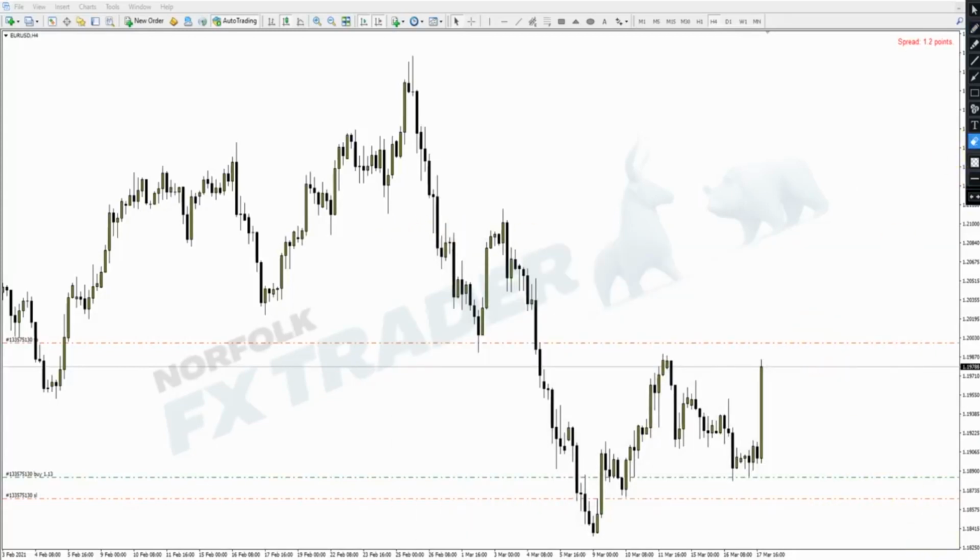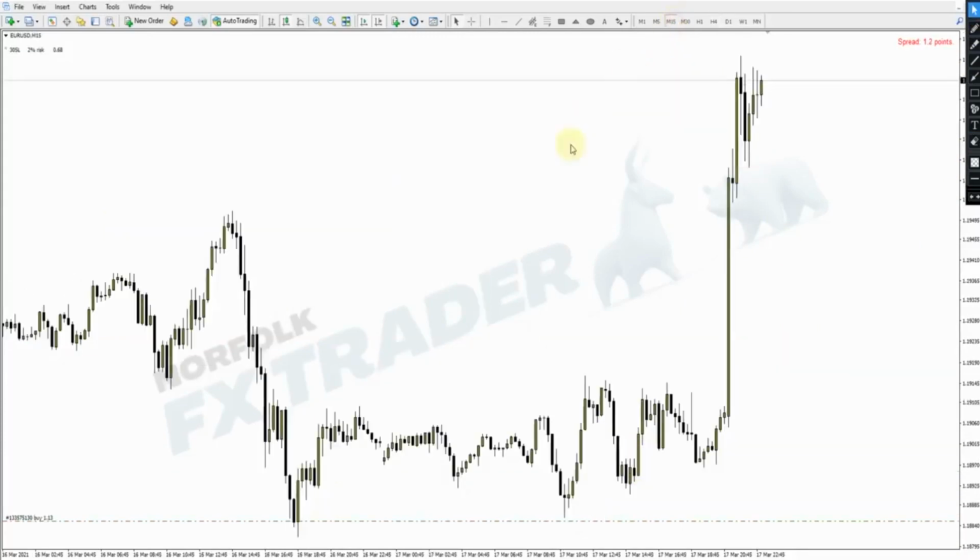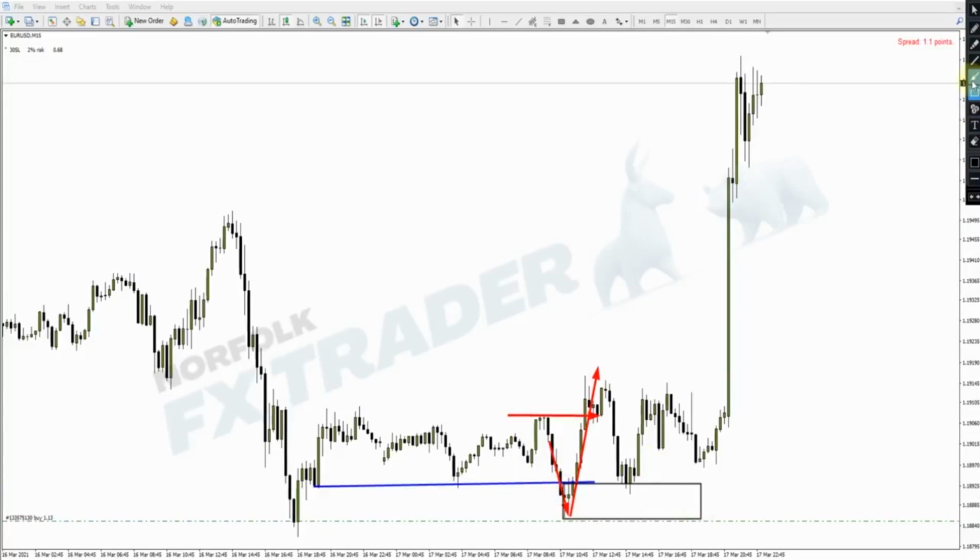So this trade has worked out very well off that area of demand, and if we go down to a 15-minute time frame, we can see that same pattern where we had the market breaking to the downside. We rallied out, removing those highs. That created the area of demand right here, where the market then came back, respected it, and then we've seen the rally to the upside. This works on a fractal nature.